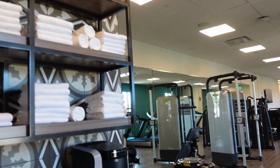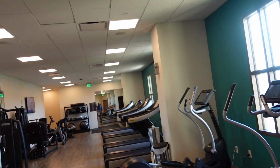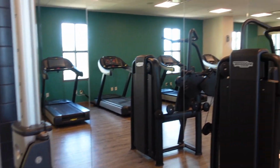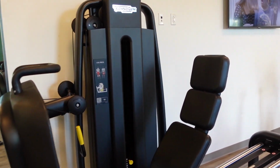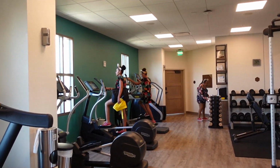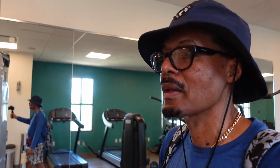This is the fitness center. Very well equipped with a variety of exercise machines and very modern machines as well. My girls are getting their workout in. Wow, I guess I have to get a little workout going on. Yes, very nice.